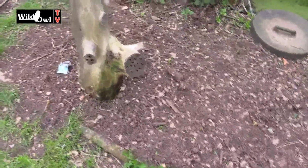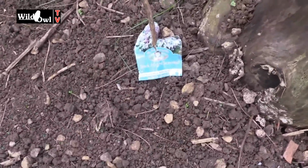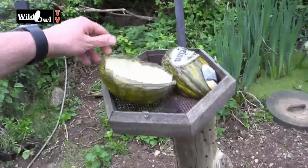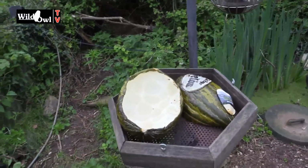Over here in the wildlife area, recently I've planted some seeds, and that is night-scented stocks, which are going to be here, because this is my moth garden. I've already started putting fruit out, and this is some leftover melon. I've just bought some banana today to put out here.